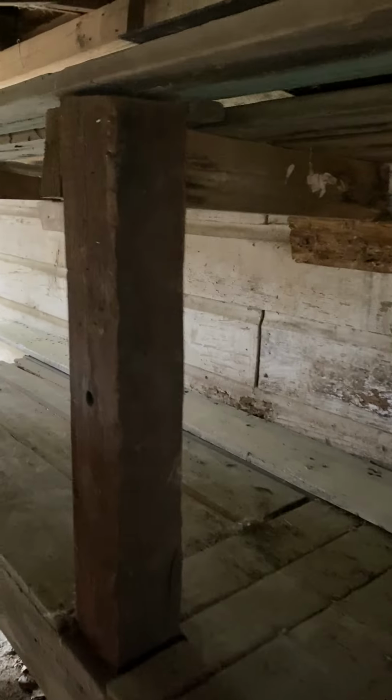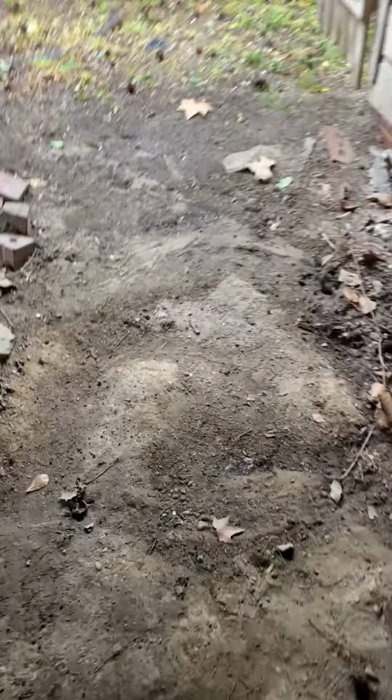Then, can walk through this other one. I gotta duck my head to walk into this one a little bit. Got some shelves here. Dirt floor. It's on a concrete foundation, or a brick foundation. Now I'm out the back, termite.